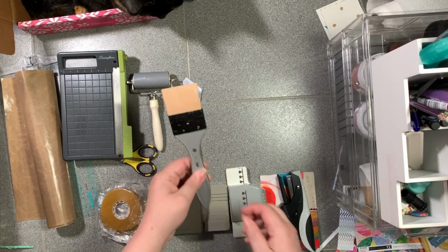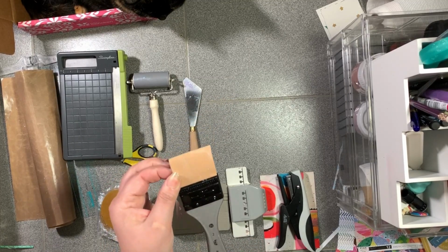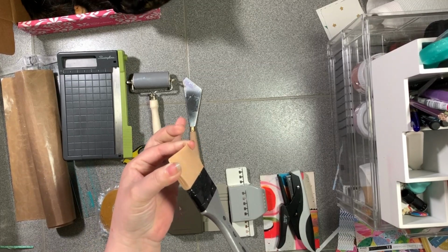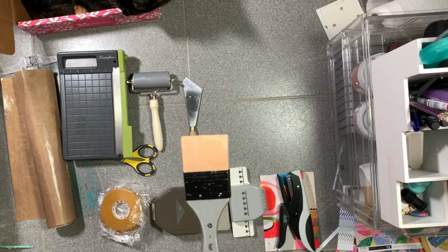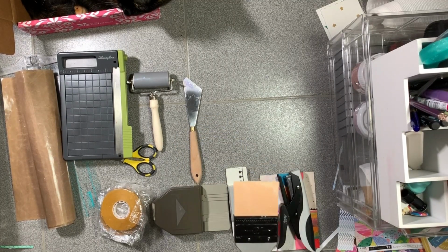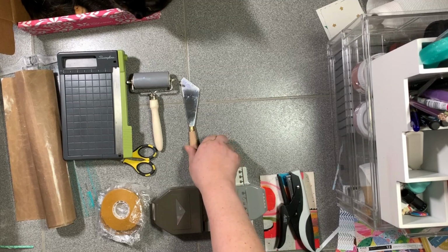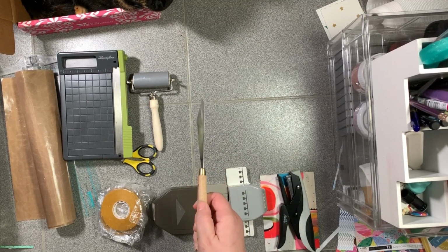Now we're flying things. So this is by Art Basics by Prima. I got it at Michaels. It is a silicone brush. So it's in the shape of a paintbrush, but it's just a slab of silicone. And I use this to spread gesso on my pages. So in case I want to gesso something, I am going to go ahead and bring that. It gives you a nice thin coat of gesso. I just find I don't have to use a lot of gesso at all when I use that to spread it.